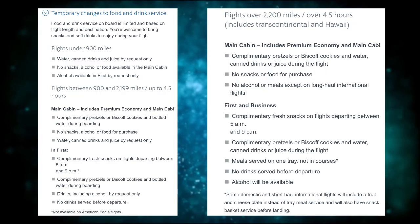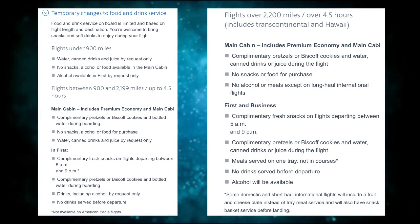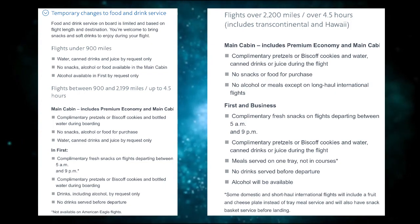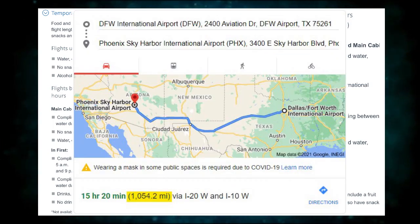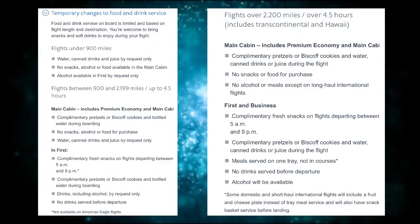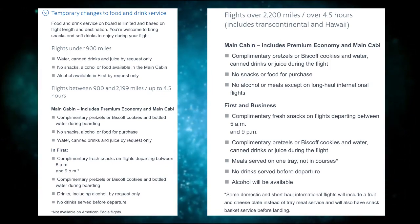I then proceeded to go on to the American Airlines app to see what kind of service we could expect on today's flight. Now, from my observations, the distance between Dallas-Fort Worth International Airport and Phoenix Sky Harbor International Airport is approximately 1,055 miles. Even though our flight should fall into the category of flights between 900 and 2,200 miles, we got the treatment of the flights under 900 miles, which I was very interested by.